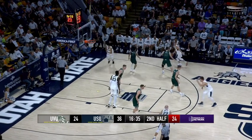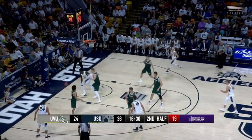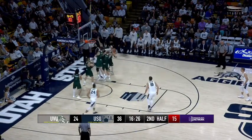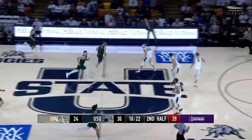Merrill floats out to the right side. Trying to direct some traffic, now cuts across the lane, now goes over to Taylor, who lobs down low for Ketta, who saves it into Miller. Miller floats one up from 10. That's going to be short off the rim, no good. And the rebound is grabbed by UVU.